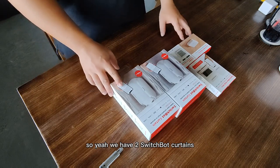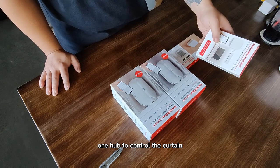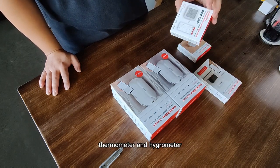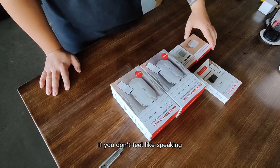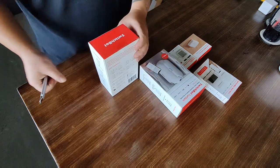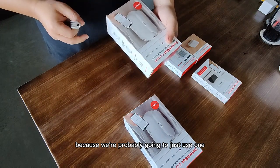So yeah, we have two SwitchBot curtains, one hub to control the curtain, a thermometer and hygrometer, as well as a remote to control it if you don't feel like speaking. So let me open this up. I'll just open one first, because we're probably going to just use one and see how it goes.